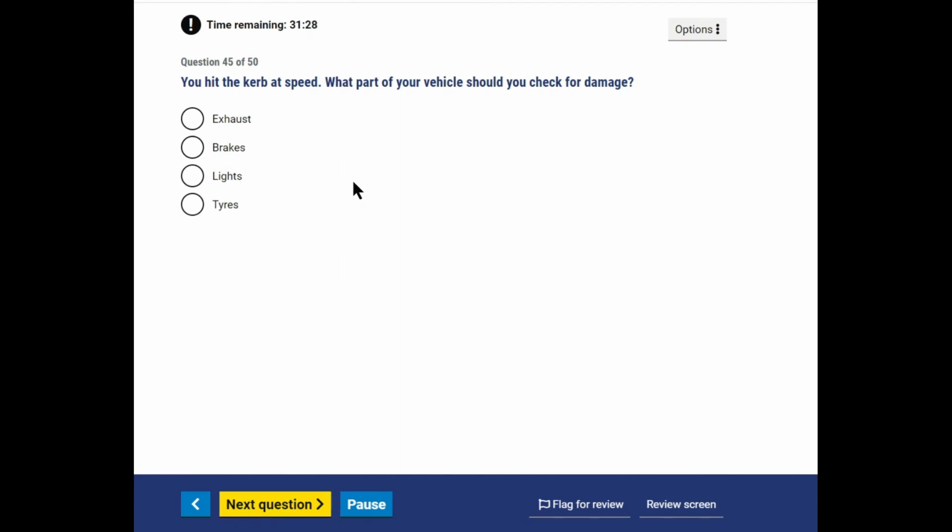You hit the curb at speed. What part of your vehicle should you check for damage? That's going to be the tyres, surely. Exhaust, brakes, lights, definitely tyres.